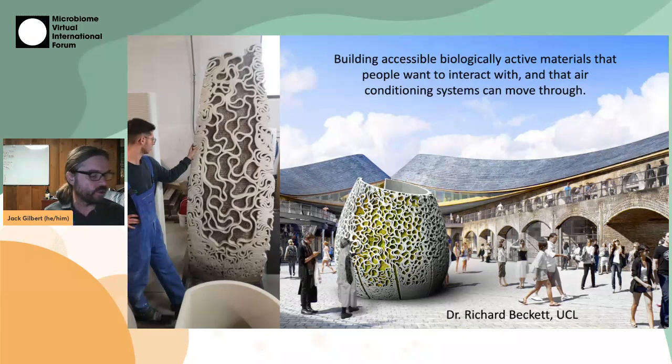And if you're interested, Professor Richard Beckett, who's one of my colleagues and collaborators at University College London, and he's an architect, has written this book on probiotic buildings, or probiotic architecture, probiotic cities. I strongly recommend reading this by Richard Beckett.